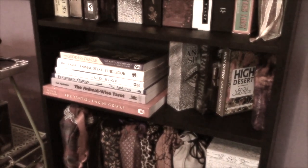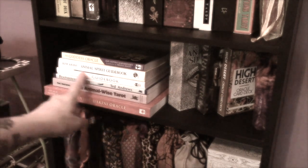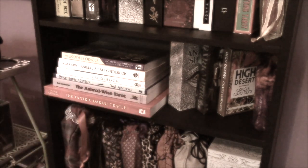I just have guidebooks here, as you can see. Goddess Oracle Guidebook, Animal Spirit Guidebook. This is Mystical Shaman, Feathered Omens, Animal Wise, and Tantric Dakini. Those are all the guidebooks for those. And I'm happy to be able to store them here with my decks. Basically, at this point, this shelf is not stuffed to the gills, and I'm happy with it this way. I'm sure there will be times when it is stuffed to the gills, but for now, it is not.